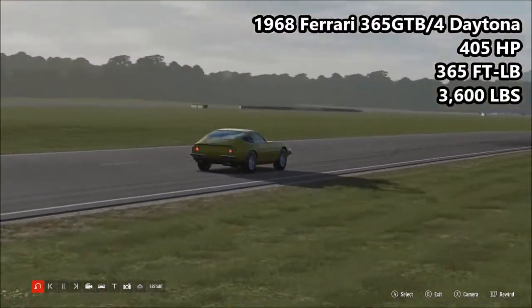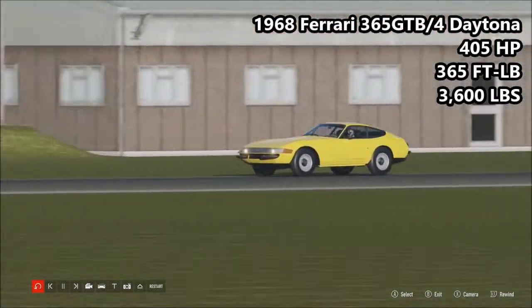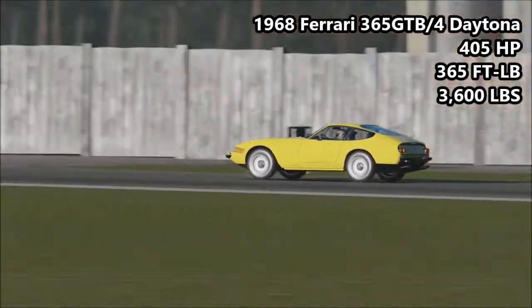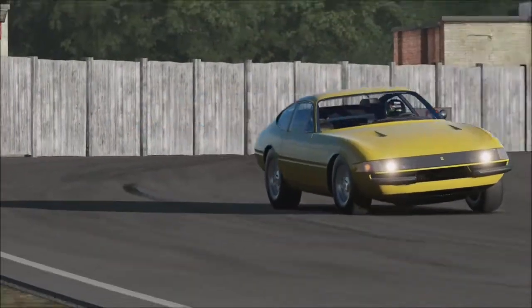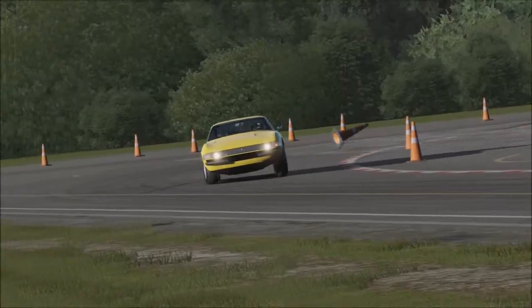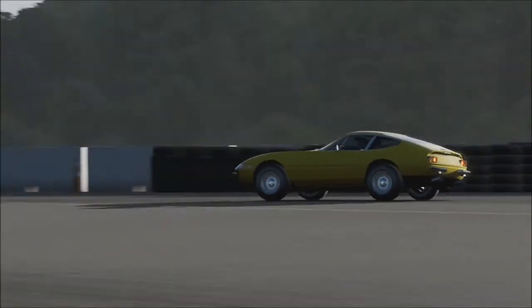Next up, I did want to sneak a classic in here, and I certainly bought a pretty good one. This is the 1968 Ferrari 365 GTB 4 Daytona, or as I'm just going to call it from now on, the Ferrari Daytona. 405 horsepower, 365 foot-pound of torque, 3,600 pounds of weight. They're pretty interesting figures for a car from 1968.